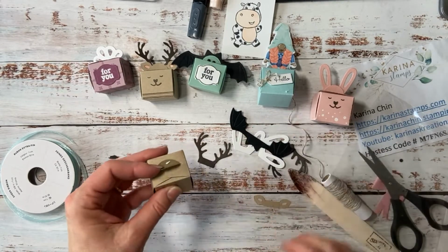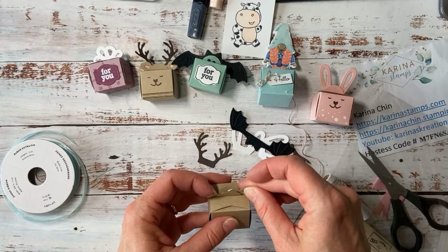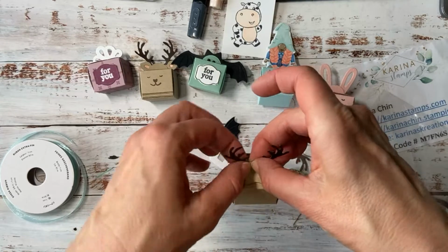Now, of course, we won't be able to open this, but this is an example. So this one I will put in here, and then I'll put the antlers back here, and then I'll close it up like that. What do you think? Pretty cute.